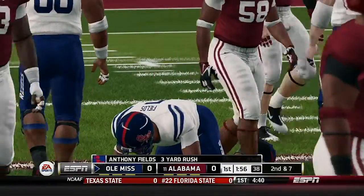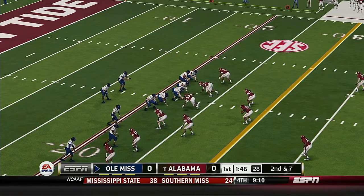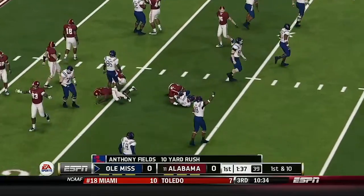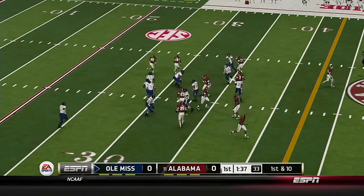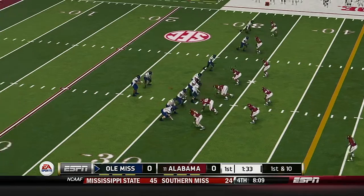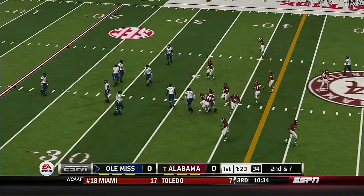Tackle made at the 22. Fields gets 3 yards on the carry. Out to around the 32. What a run. Here they give it to the tailback and a little misdirection play, and you can see the athleticism and the ability to make guys miss. Nice play. He makes it to the 35-yard line. That'll make it second and seven.